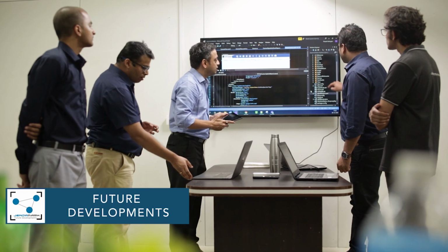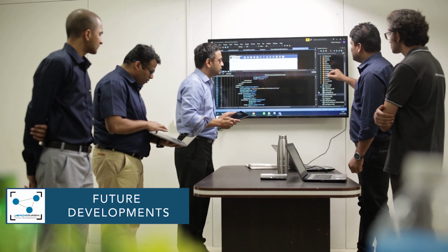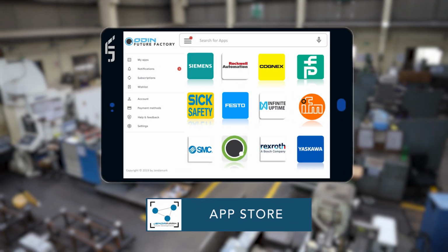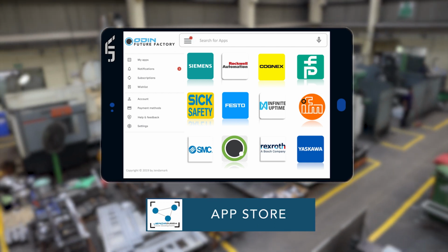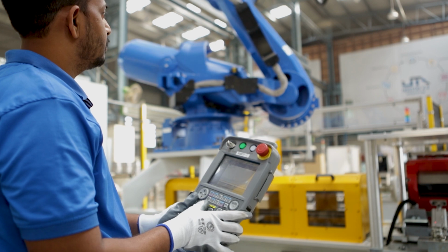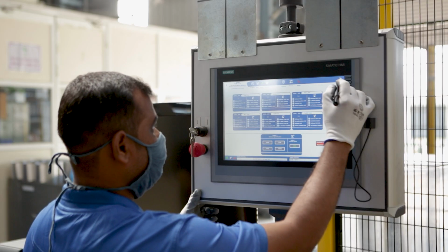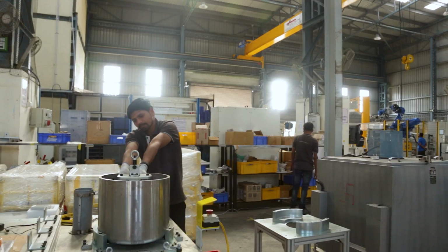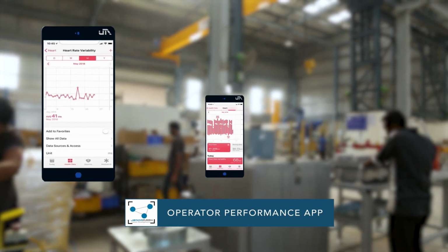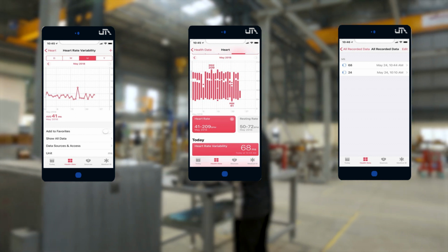ODIN Future Development uses the latest technologies aimed at radically changing the production process and making it future-proof. App Store provides a common platform for all the apps functioning on assembly lines. It also provides the predictive analysis of the most important asset of any industry: its people. ODIN Operator Performance application helps monitor the health of each operator, thus providing preventive and predictive analysis.